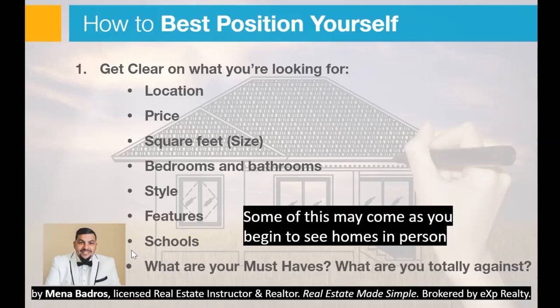Now, if you're open to it or a little flexible on it, then go see it and decide. But it's important to know what your must-haves are, what exactly you need in the home, and what you don't want at all in the home. That way you can eliminate homes before seeing them in person, and you can be much more efficient with your time as well as the home buying process and the home finding process.